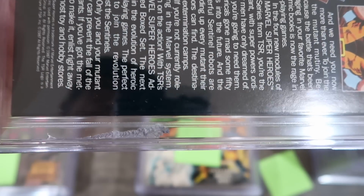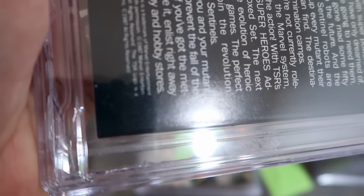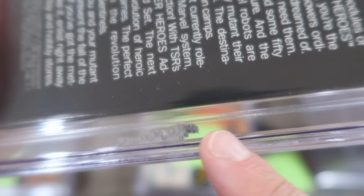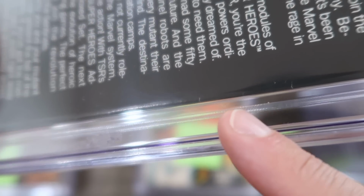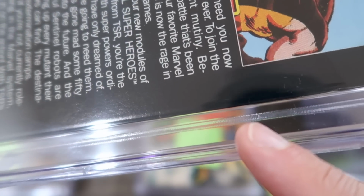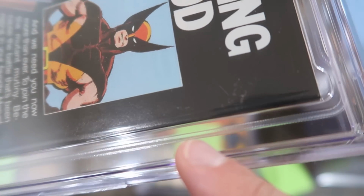And this one has a black back cover, which makes it really easy to see spine ticks. But this one also got a 9.4. And as you can see, there's 1, 2, 3, 4. So 4 tiny spine ticks on this one.